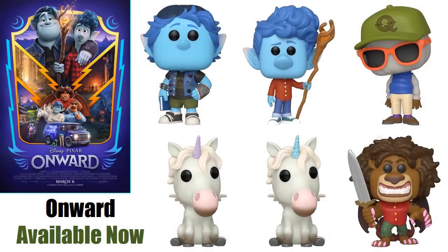Now, the movie Onward, this is a Disney Pixar movie, which I actually went ahead and watched the trailer again just to kind of remind myself what the movie is all about. Looks like it's going to be a pretty entertaining movie. Of course, the figures, they've actually already released, and that does include with Hot Topic, they do have an exclusive chase of the unicorn that you see there. So definitely be on the lookout for that if you are interested. Again, the Onward Pops are actually available right now.